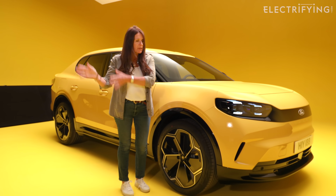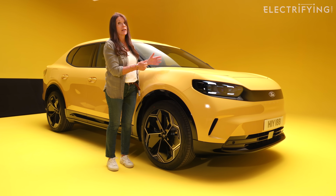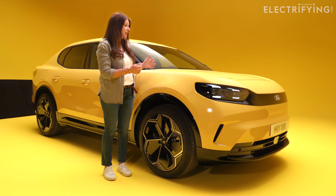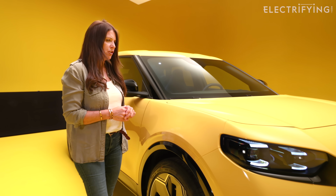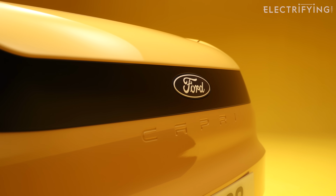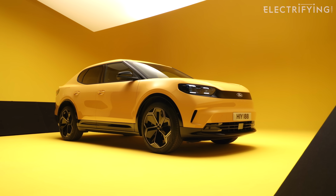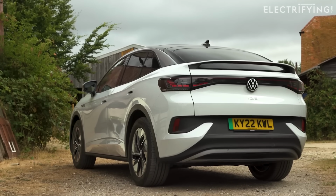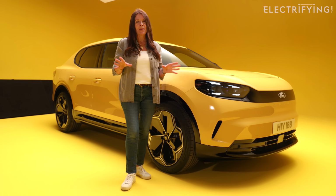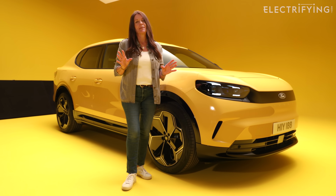Stop thinking about it, because this Capri is definitely not a low two-door coupe like its predecessor. It is officially a coupe SUV, which, if I'm honest, probably is on the SUV side of that description. It's grown quite a bit, as is the way with today's cars. So now you have to think of the Capri alongside cars like the BMW iX2, the Cupra Tavascan, VW ID.5, instead of it being the European equivalent of the Ford Mustang, which makes me a little sad.